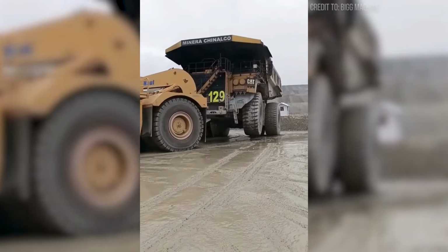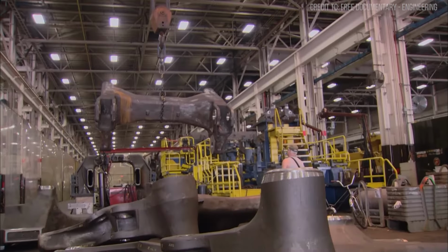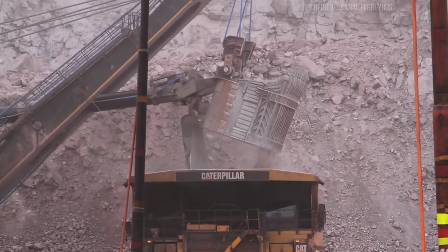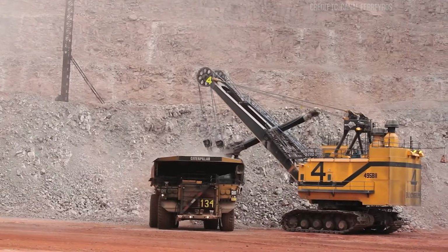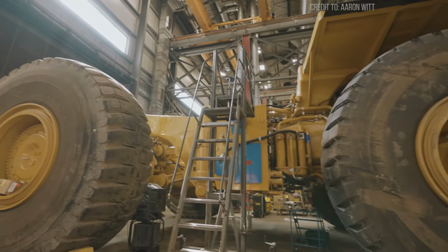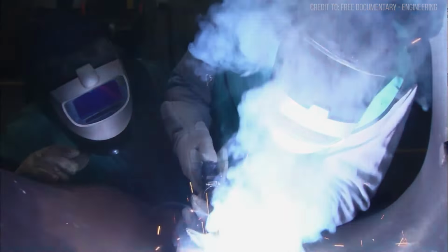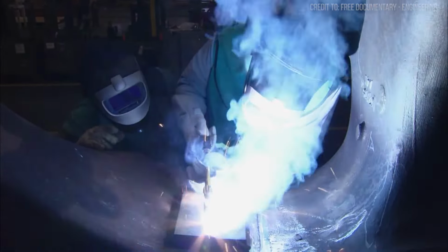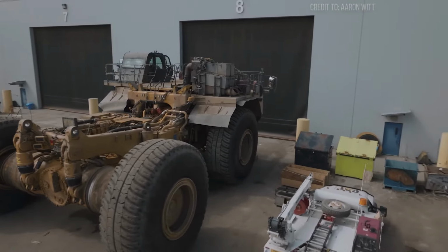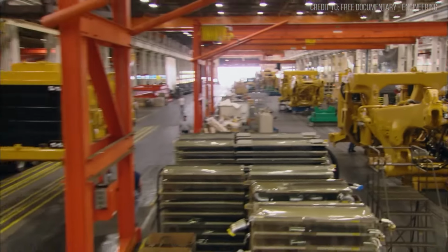Caterpillar launched a full investigation. They traced the flaw to weld imperfections in the early 797F frames. Under sustained stress, heavy loads, rough terrain, and long hours, the chassis couldn't cope. The company deployed a global retrofit operation, reinforcing frames with stronger welds and adding support plates. They inspected over 140 trucks for emergency repairs, costing operators an estimated $30 million in delays and losses.